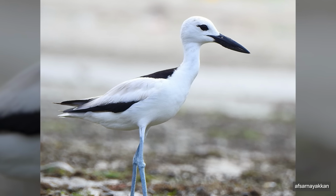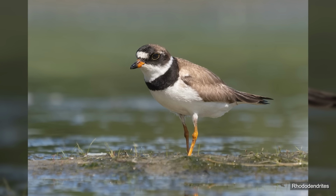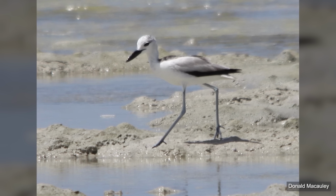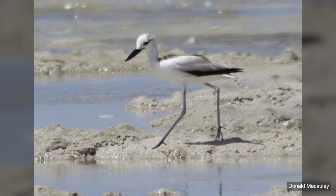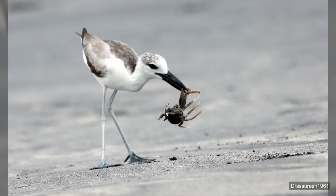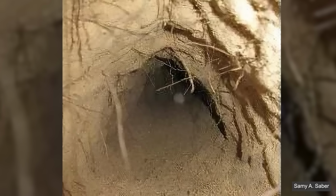But no. This is a crab plover. For waders, plovers tend to have short legs, short necks, and short bills. Crab plover. I mean, it looks more like a plover than it does like a donkey. Honestly, though, it looks more like a heron than it does like a plover. And that big, thick, long beak for eating crabs is totally different. In addition to looking nothing like plovers and eating crabs, they're also interesting because they nest in burrows, unlike any of their close relatives. Definitely something cool to look for on the coastline of the Indian Ocean.